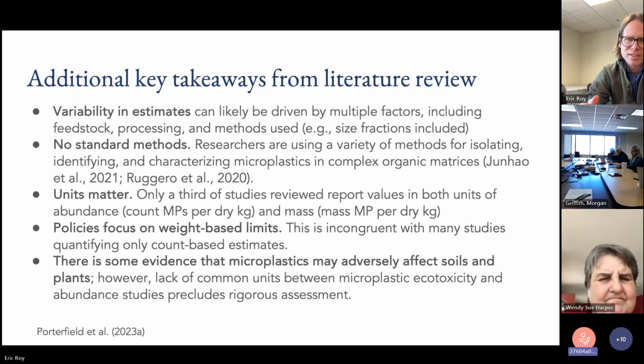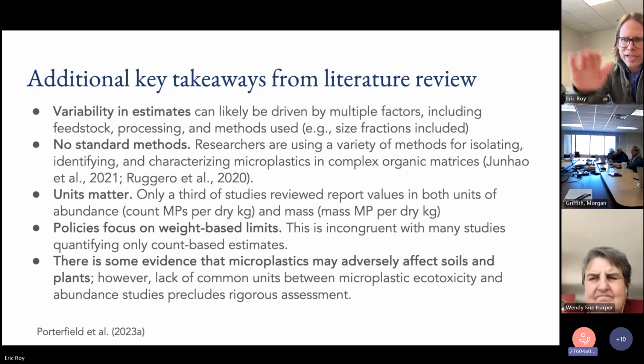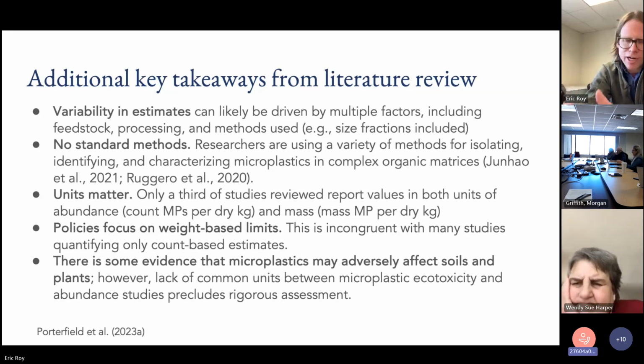Sometimes we're seeing effects at levels of microplastic contamination that are way higher than we would actually expect in the field. And so there's still definitely more work to do here to figure out, if we're going to take the threshold-based approach, where is that threshold of actually observing these ecotoxic effects? How much is too much?